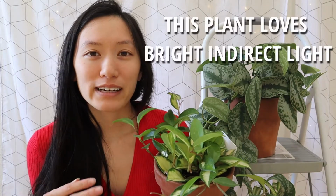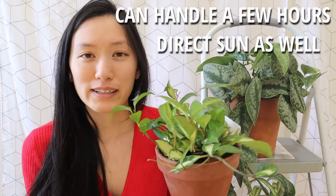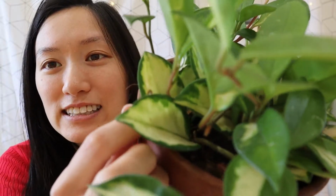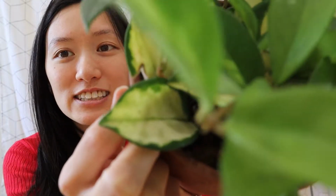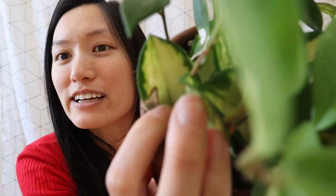Another reason why I really love this plant is because no matter what condition I put it in, it loves it. I put it in front of a window with a mesh screen. It enjoyed it there, it started growing. And then when I put it outside, it still did amazingly well. Barely any of the leaves were burned or anything like that. There's only this little bit of damage. Can you see that? There's just that little bit of damage right here.